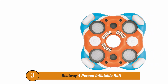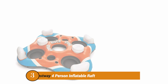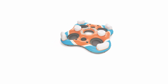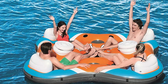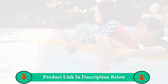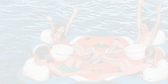Number three: Bestway 4-person inflatable raft. Perfect party float. This large floating raft is the ideal solution for ultimate summer fun for adults and kids. It can comfortably fit up to 4 people with extra wide pillow backrests and built-in cup holders for each person. Stay cool on the water. Dip your feet and legs in the water to cool off in the open floor area in the middle of the float. Each seat has pliable mesh bottoms, so you sit below the waterline for a refreshing feel.